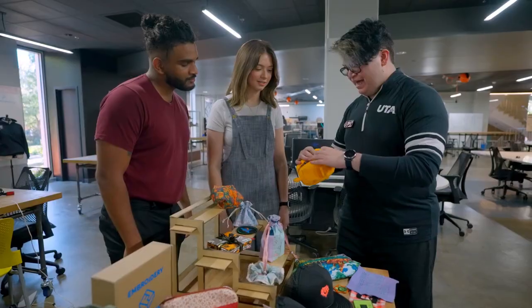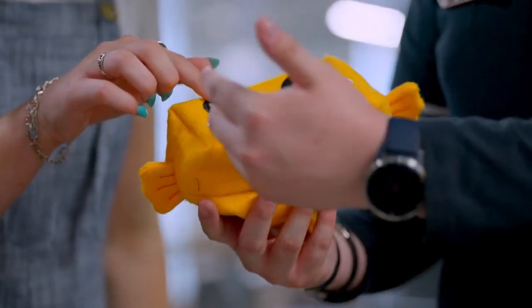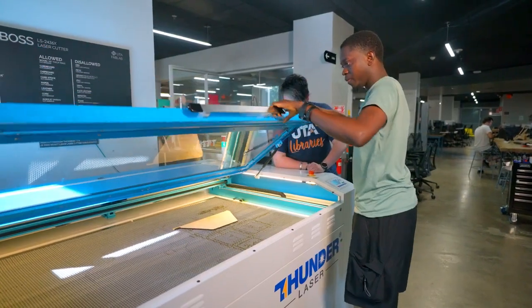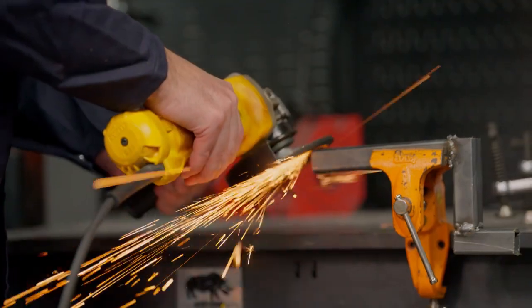Whatever idea for a project you have, whether it's a prototype for your engineering class, designing a 3D model for your art project, or if you have an idea for a business you want to start with your friends, you can explore and develop these ideas in these spaces. And don't worry, you don't actually need to have any prior experience with any of the machines or processes.